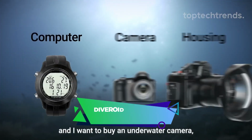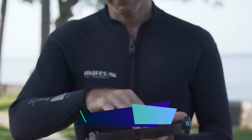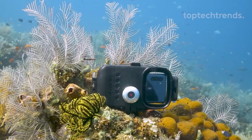Why do I need a separate dive computer, compass, and camera for scuba diving? It's like underwater baggage, right? Well, enter DIVEROID, the superhero of the sea. We asked ourselves, why not merge the genius of a smartphone with the wizardry of a dive computer?